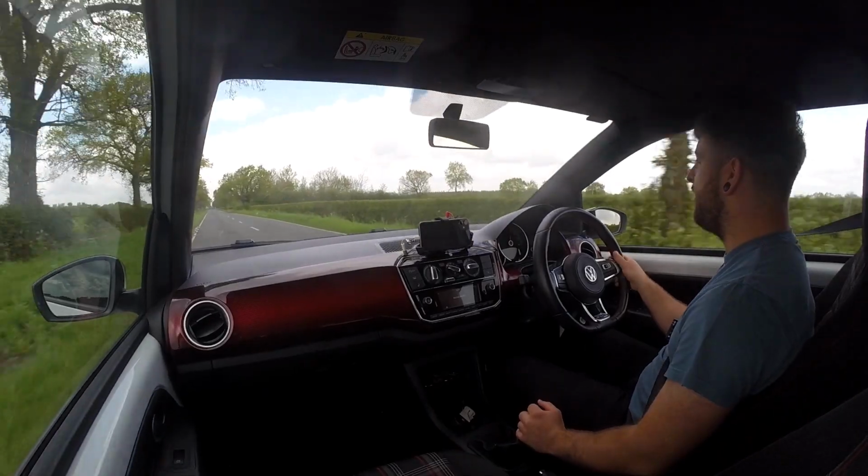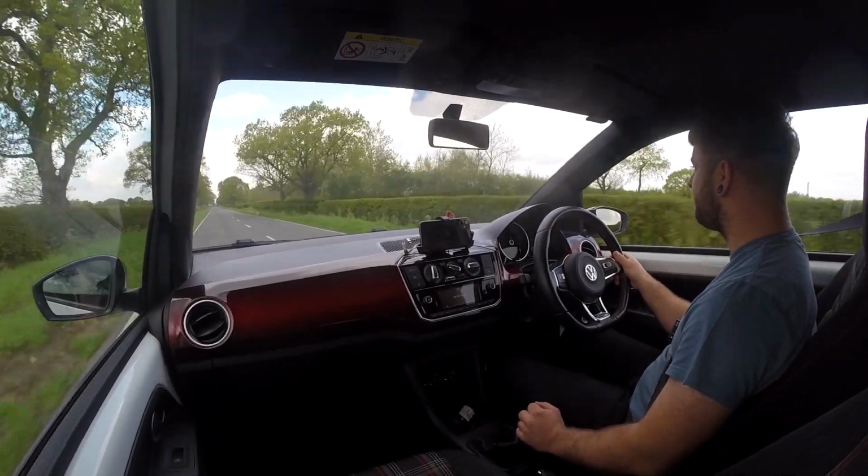which is taking me very shortly on some of my favourite roads around this area. Switchbacks, tight corners, stuff like that, and it is a really nicely laid road, so we will have a little bit of fun coming onto this.